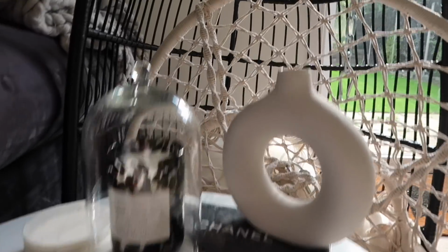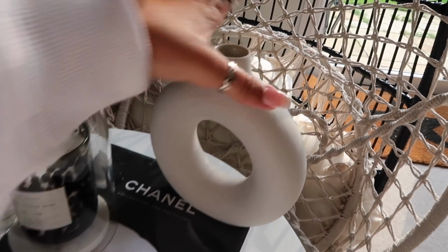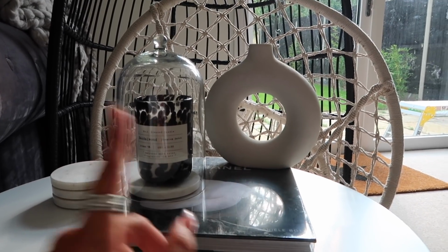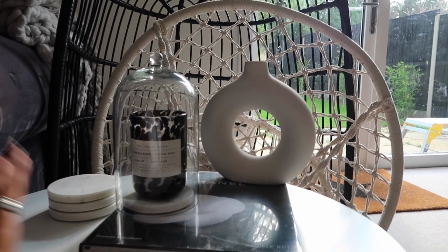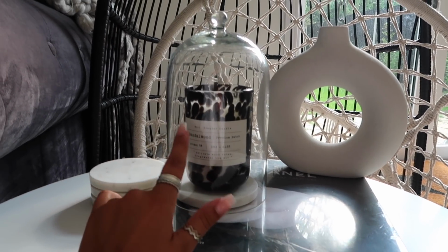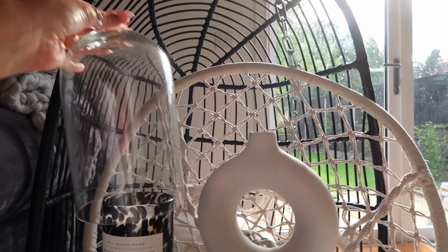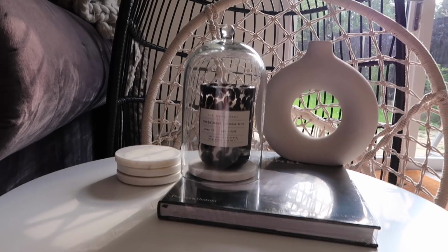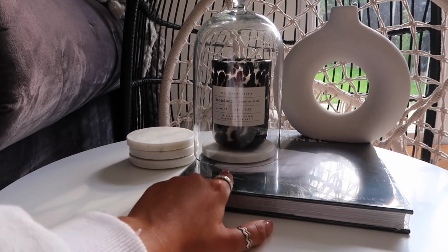So I literally just got this vase, which I feel like everyone and their mum has right now. These are so popular at the moment. I got mine from H&M Home. I think they do them pretty much everywhere. But I picked up the small one and then I also grabbed the large one, which is over the other side of the room. So I'll show you that in a second. But then I also got this little candle, again from H&M Home, and also these coasters. And I also purchased this, which you can buy separately. I just thought it was cute. I just think they're quite old fashioned. I'd love to get one for my office as well with like a nice candle underneath. So I thought I'd just pop it over the top of that one. And I've also just put the candle on a coaster as well.